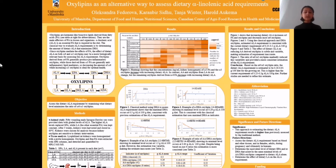Fatty acids act in the human body through their oxygenated products, oxylipins. They are lipid biological mediators. As previous studies suggest, omega-6 oxylipins generally have pro-inflammatory effects, while omega-3 oxylipins act as anti-inflammatory agents. Therefore, reducing omega-6 oxylipins while increasing those of omega-3 is ideal for the human body.